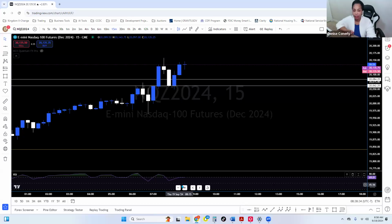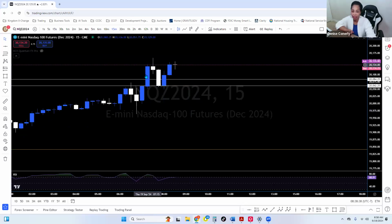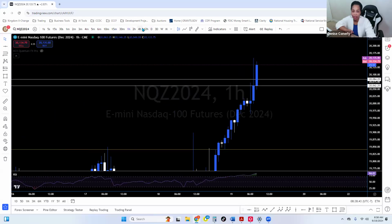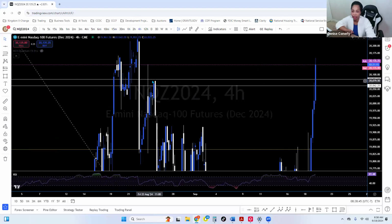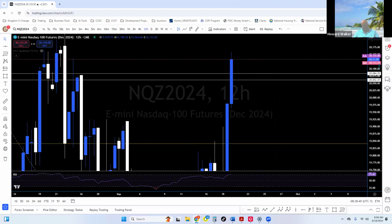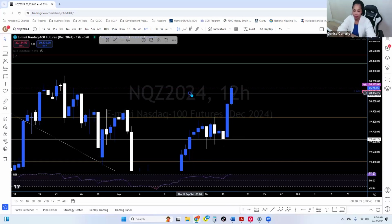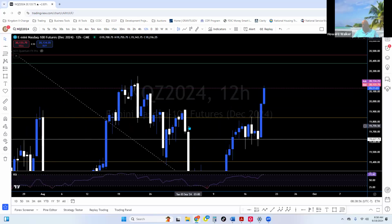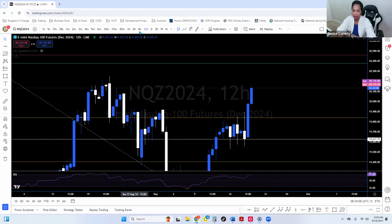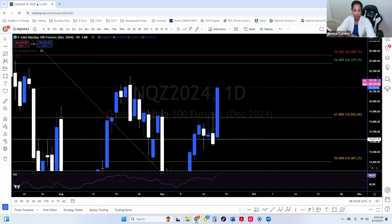All right. So right now, if we're looking at NAS, it's pulled back. Let's talk about it. I'm going to go to a higher time frame so I can see the full chart. Let me take these off. I'm on the 12-hour, or I'll go to the daily. It's a more normal time frame.